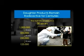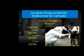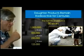And a lot of people say, well, in 30 years, half is gone. In the next 30 years, the other half is gone. No, it doesn't work that way. In 30 years, half is gone. So if there was 1 million cesium particles, in 30 years, you're down to 500,000. In the next 30 years, half of those are gone, so you're down to 250,000. The next 30 years, half of those are gone. You're down to 125,000.